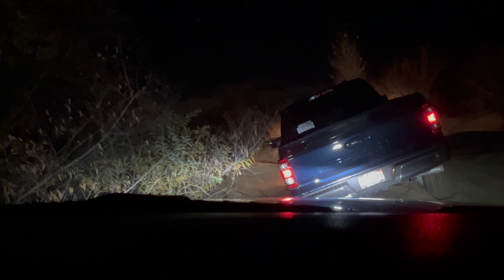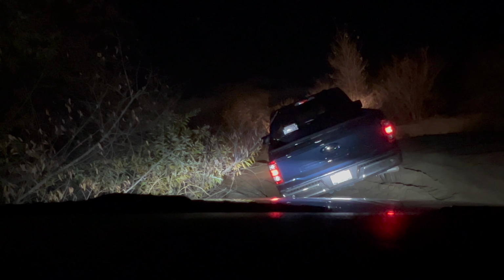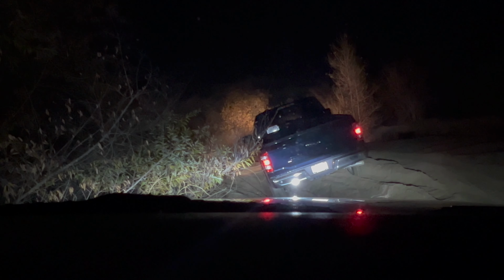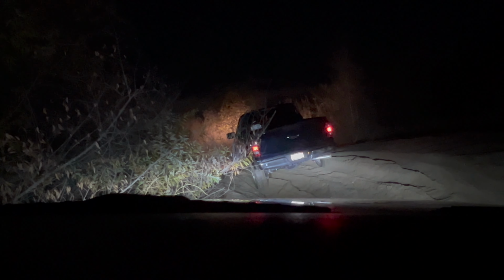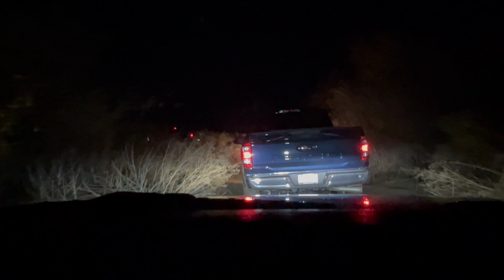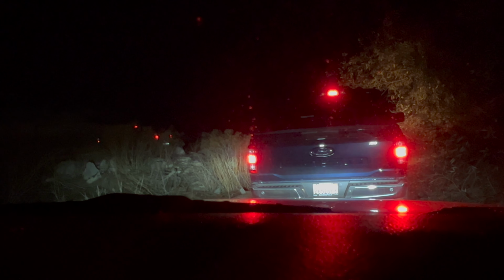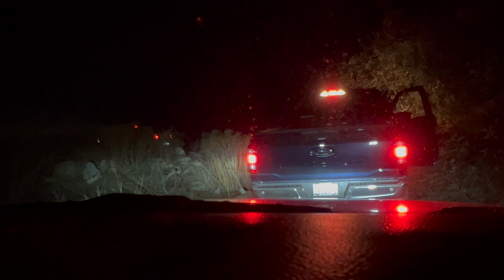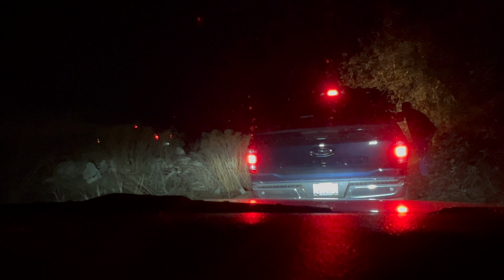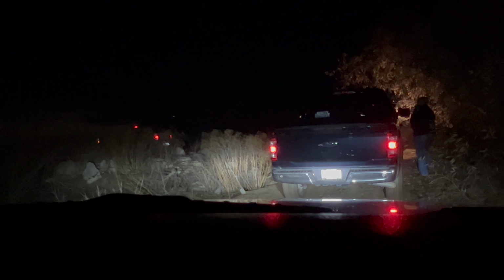So then we're gonna get stuck. Yep, he's gonna get us stuck right now. Just let him go. Just keep going, keep going, keep going, you're good. Is there something there to get up? Oh, he's gonna get guided. Oh, he's trying to clear it. He's getting knocked out.